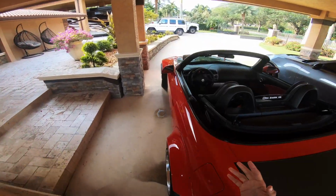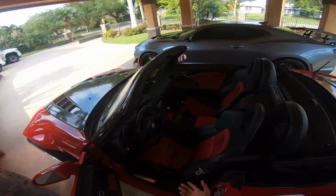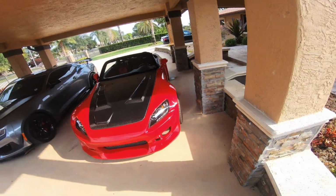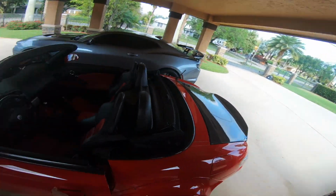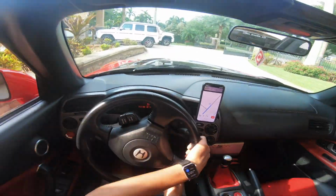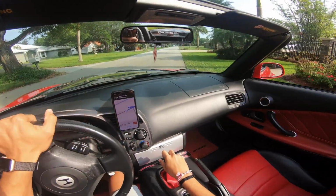This is gonna be kind of like a little raw POV video in the S2000. Again, if you guys are new to the channel, this is my wide body supercharged S2000. Makes around 400 wheel. I did let the car warm up.